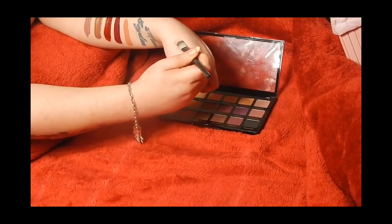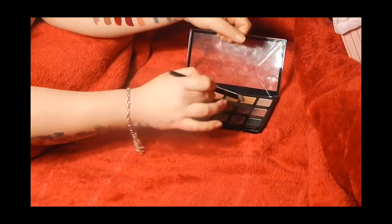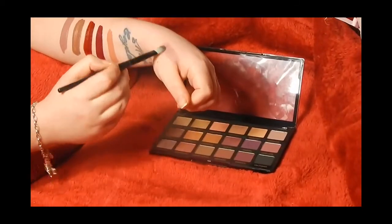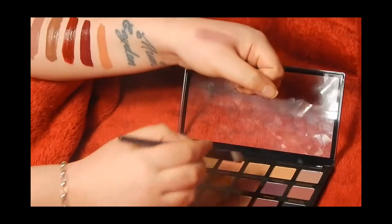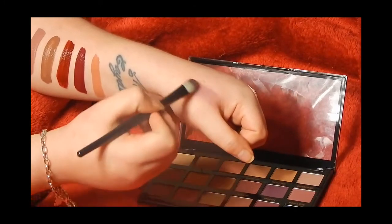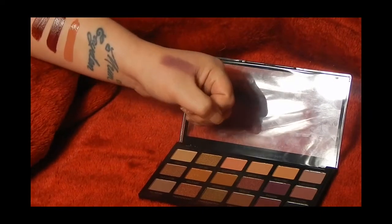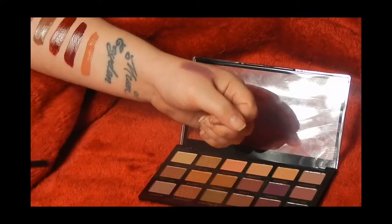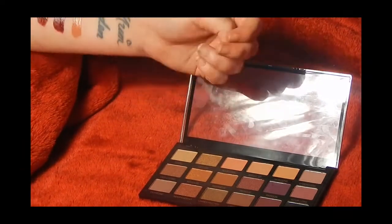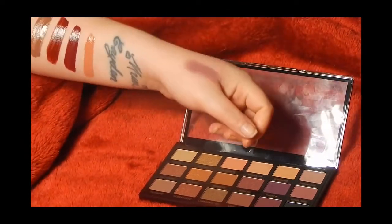1, 2, 3. There's quite a lot of fallout, and again, my guess is if I was to pick some of that up and pat, it would show up a hell of a lot better. So let me just quickly layer some up, patting and stuff, and see what we get. Yeah, there you go, see? And again, I do think I like when it is a little bit like this, because it does help beginners. You don't just get it and put pigment on your eye and think, oh crap, what am I supposed to do with it? This is buildable, blendable, all of that kind of jazz.